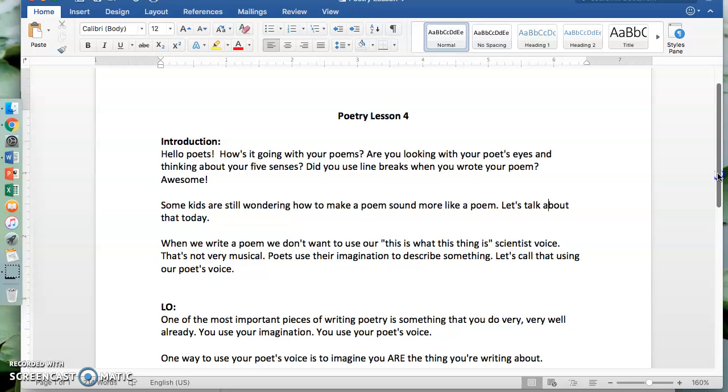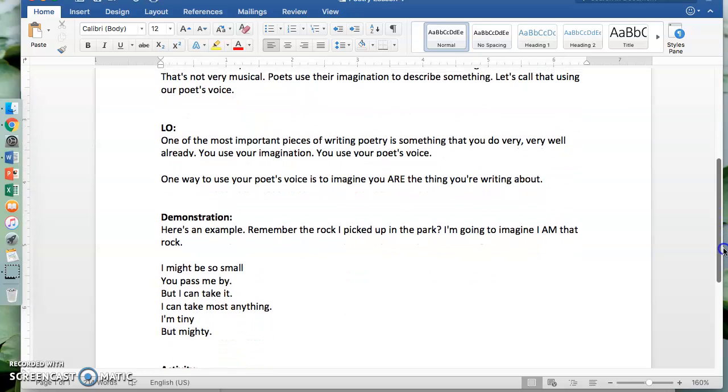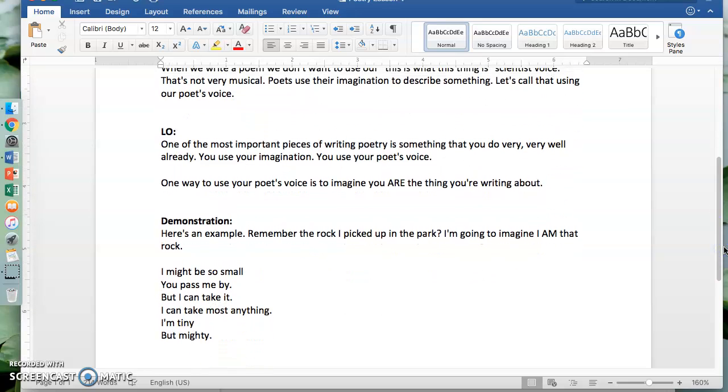One way to use your poet's voice is to imagine you are the thing you're writing about. Here's an example. Remember the rock I picked up in the park? I'm going to imagine I am that rock.